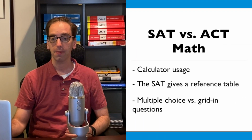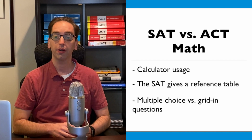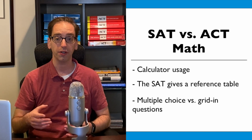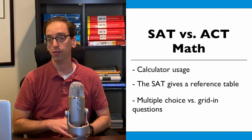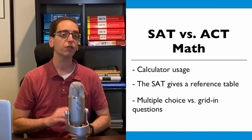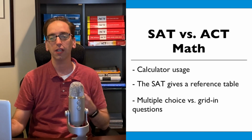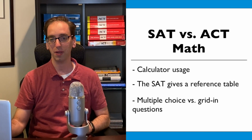And just a few other differences between the two math sections. The ACT lets you use a calculator on the math section. The SAT lets you use one on one math section, but not on another. This intimidates certain students, but it's not a huge deal. Most questions on the no calculator section are conceptual. They don't involve any serious computation, so that shouldn't be such a big factor.